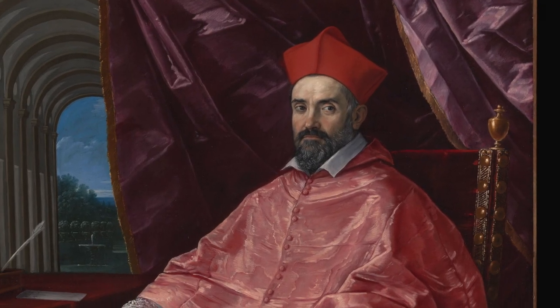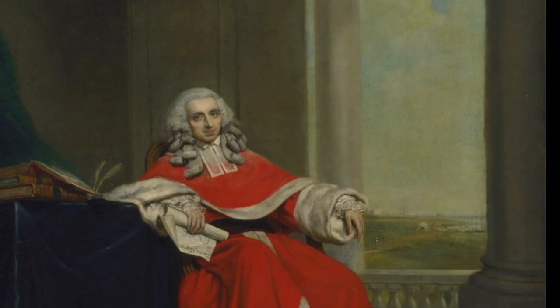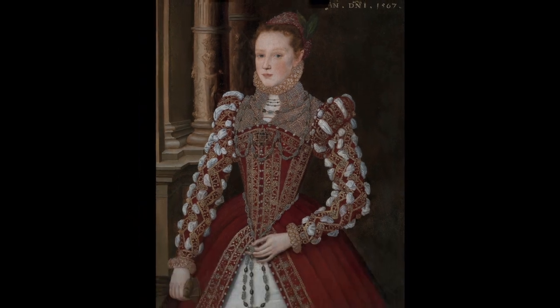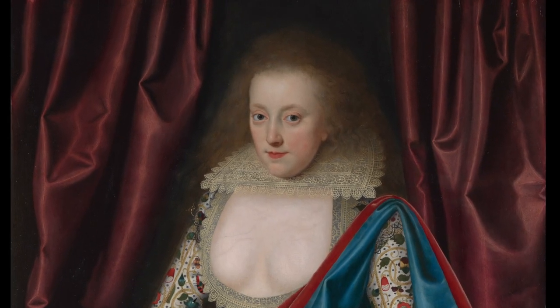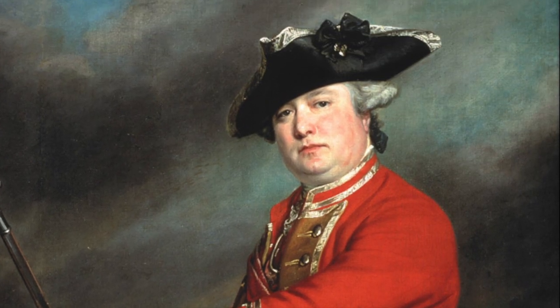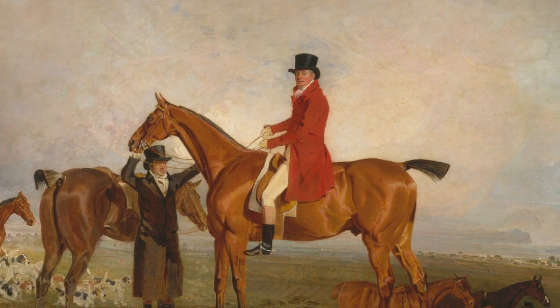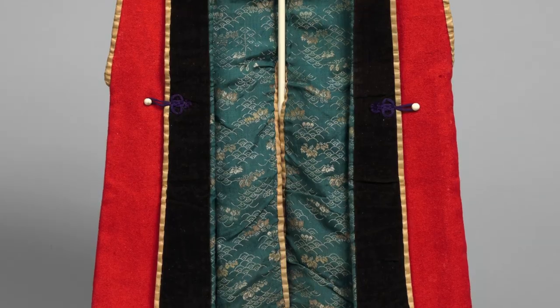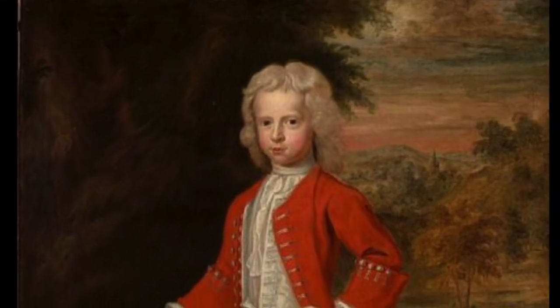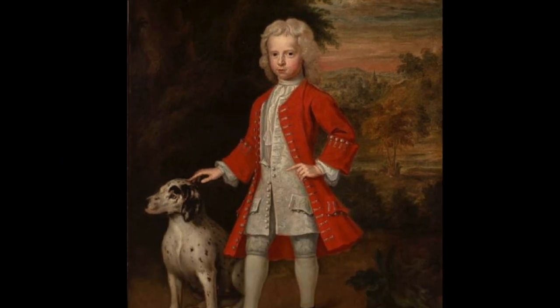The cloth it dyed was a sign of wealth and prestige. Cochineal colored the robes of Catholic cardinals and English judges. Aristocrats dressed for portraits in scarlet clothing and posed in front of cochineal-dyed drapery. Cochineal provided the crimson for British Army officers' red coats and country gentlemen's riding habits. Japanese samurai adopted it for their outer garments. If you really wanted to show off, you could dress your children in it.